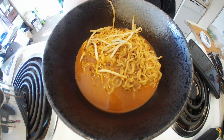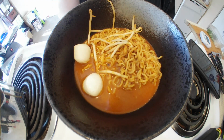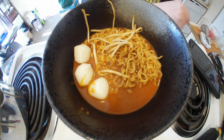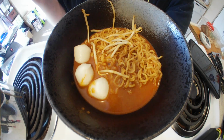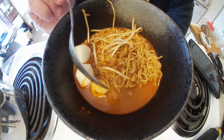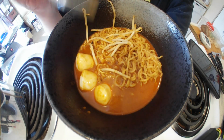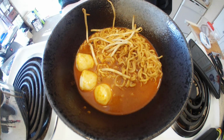So, what do you put in white curry? Well, first off, fish ball is a must. That's how I feel about it. Fish ball is life, ladies and gentlemen. You gotta have fish ball. And these are regular ones. These aren't cuttlefish or shrimp and fish. These are just regular Dodo brand Singapore fish balls. And then I'll throw a little bit of coriander over here.